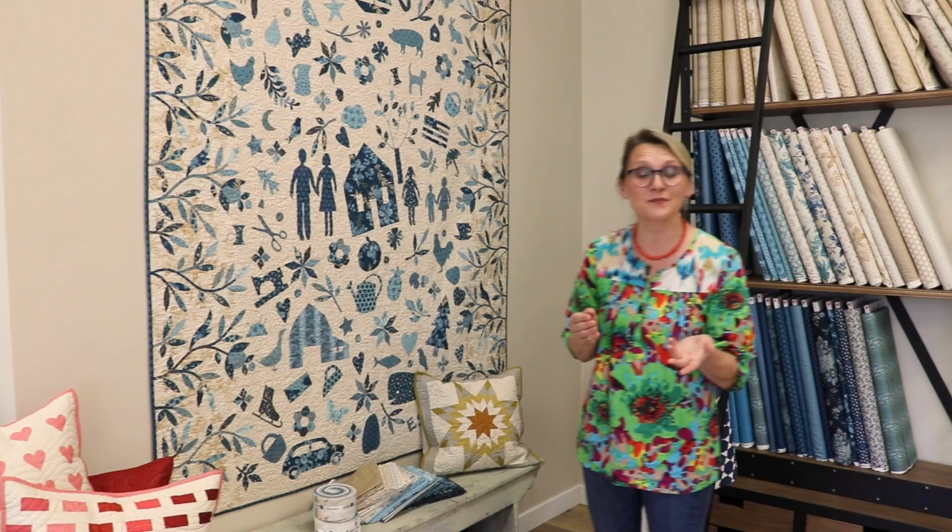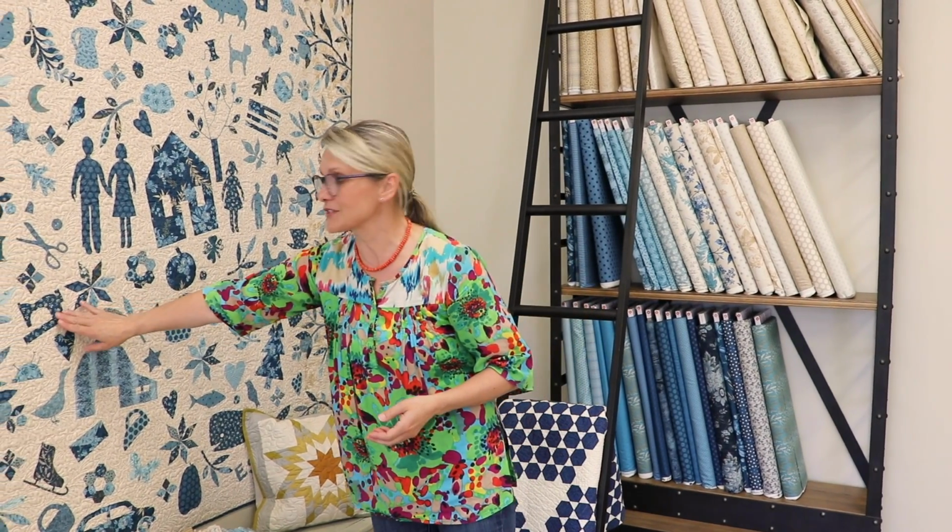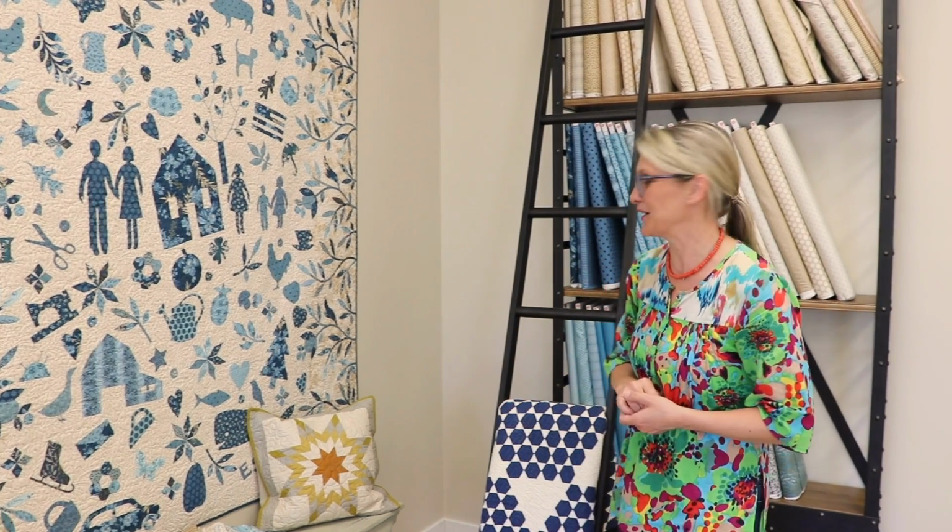So if you decide to make an applique quilt, you can make a smaller version of this one or a large one like I did and put multiple things on the quilt. If you have 2 sewing machines, make sure you put both of them on your quilt.